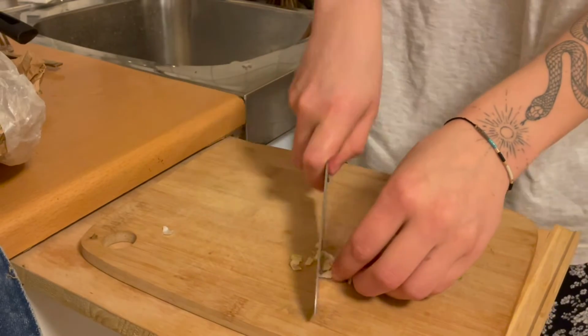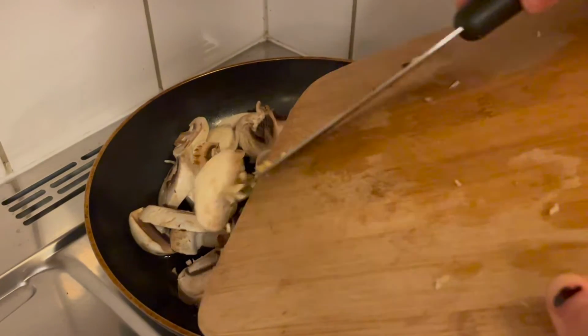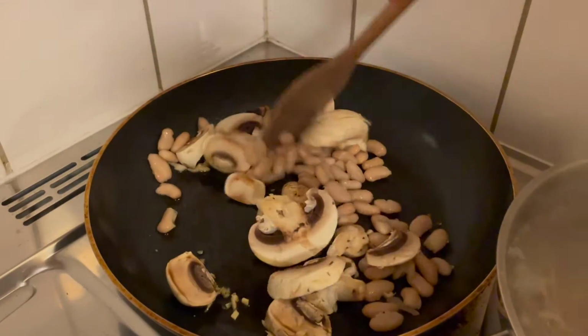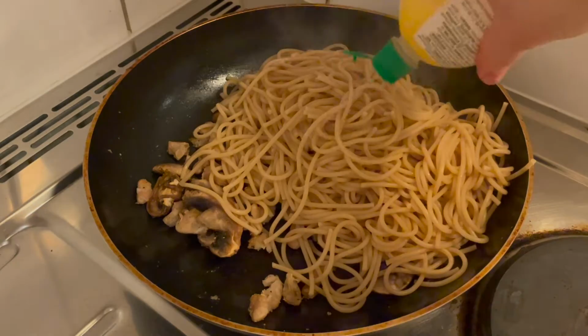For dinner tonight, I wanted something very simple, so I chopped up some garlic and some mushrooms, got that in my pan while I boiled some spaghetti noodles. Also added in some white beans and chopped up a bunch of spinach.